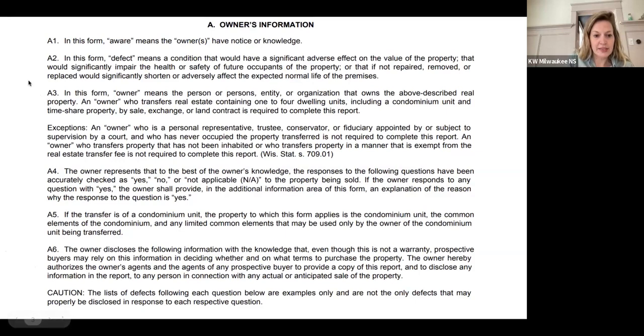The owner, A6, the owner discloses the following information with the knowledge that, even though this is not a warranty, prospective buyers may rely on this information in deciding whether and on what terms to purchase the property. The owner hereby authorizes the owner's agents and the agents of any prospective buyer to provide a copy of this report and to disclose any information in the report to any person in connection with any actual or anticipated sale of the property. So this is a statement right in there that is allowing us as agents to share this with any prospective buyers.